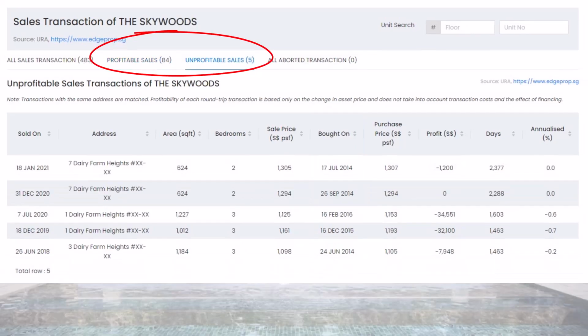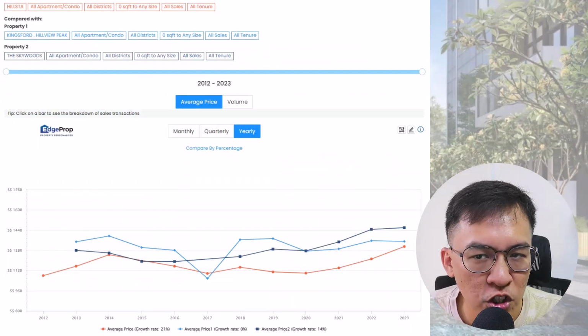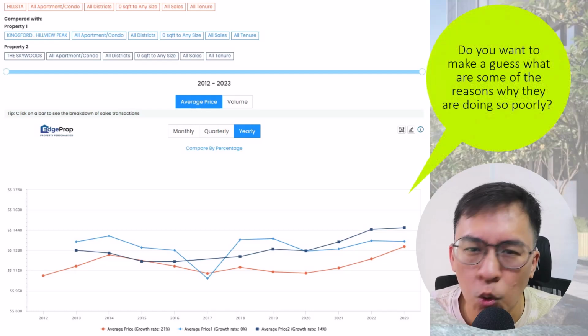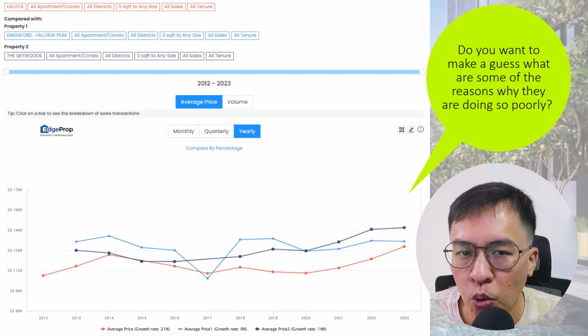Anyway, there are another 2 projects, namely the Skywood near Dairy Farm and the Tannery, which is right above Junction 10 Mall in Bukit Panjang. Both of these projects also don't seem to be doing too well. Here, do you want to make a guess? What are some of the reasons why they are doing so poorly?